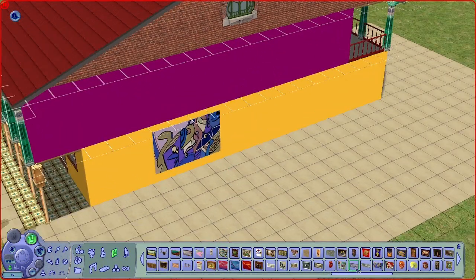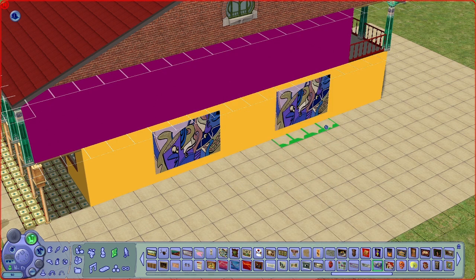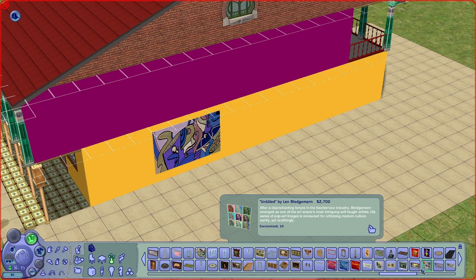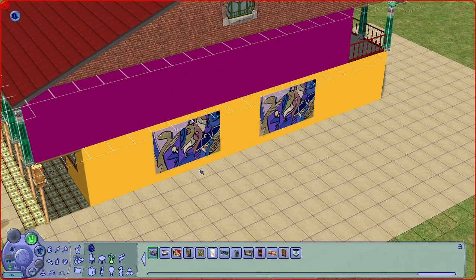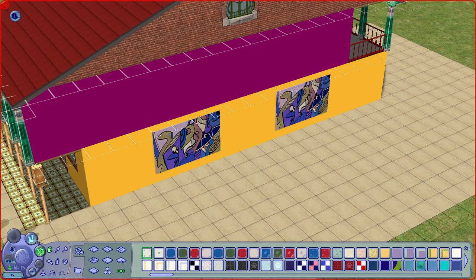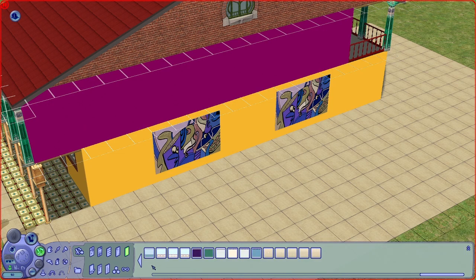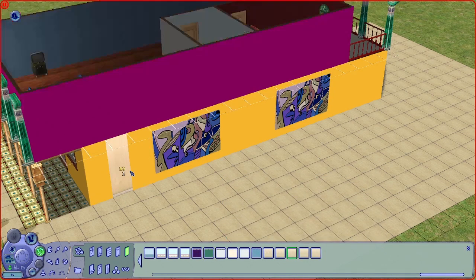So yeah, on the other side of the lot we'll have a little bit of a mural and also some street art going on. And also I want to do a little bit of a reimagination of a kolam or rangoli.